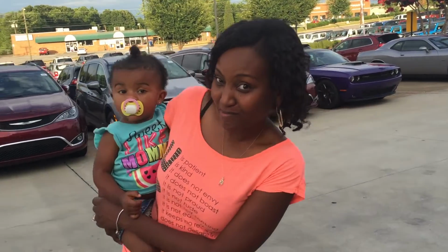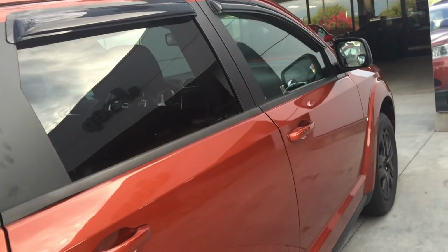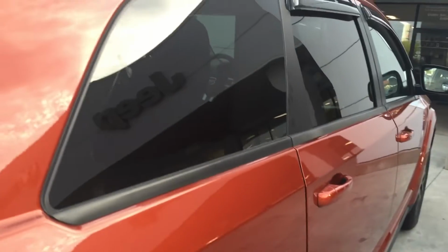What are we doing, kid? New car. Hey. We're looking at this car. So, what's the name of this car? It's a Journey, a Dodge Journey. And we like it because it has the three rows of seats in here.